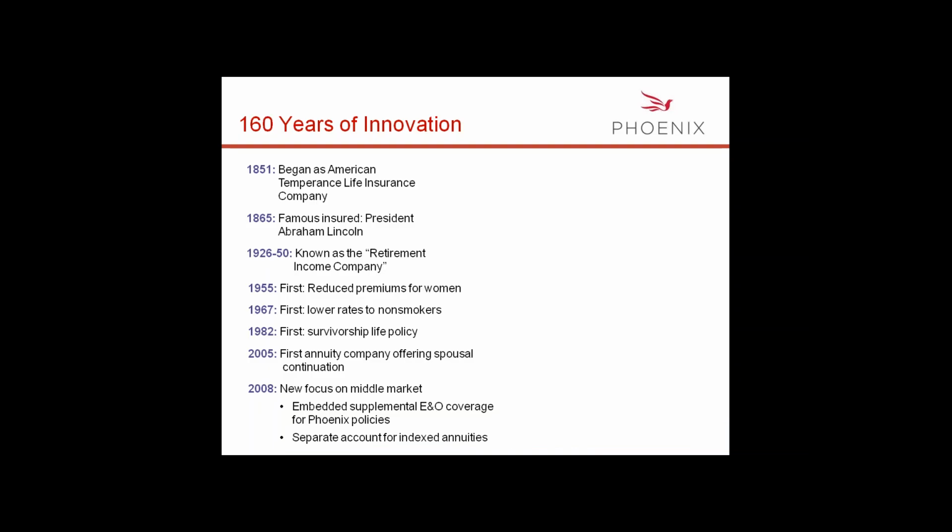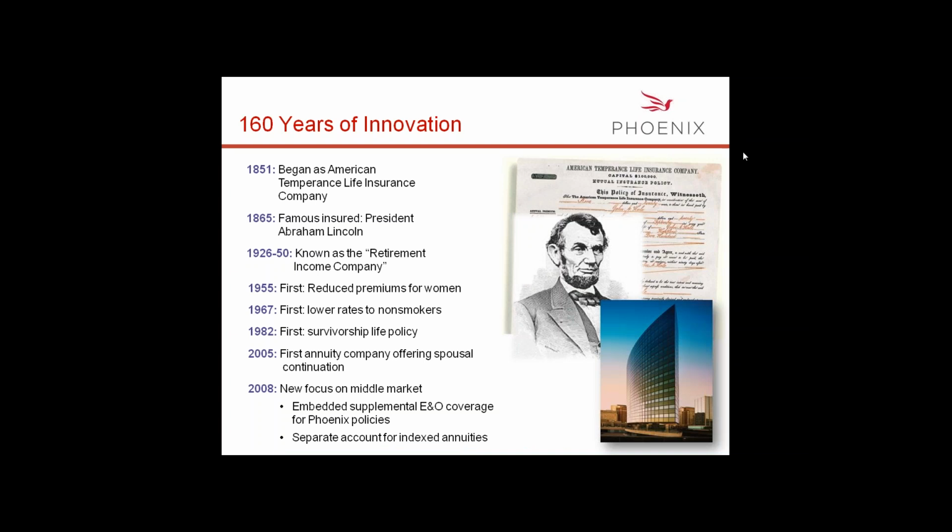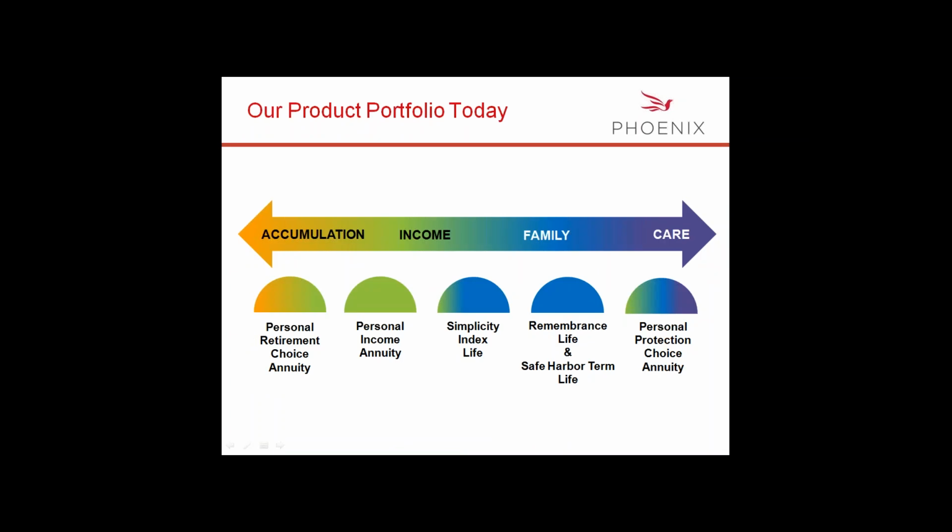But first, I'd like to talk a little bit about Phoenix. For those of you that are not familiar with the Phoenix Insurance Company, we've been around for 160 years. We insured President Abraham Lincoln. We were the first to come out with female rates, non-smoker rates, a survivorship policy. So Phoenix has been very innovative over the years in developing products and processes for its products. So I just want to begin by telling you that we're really excited about this opportunity and about working with Gordon Marketing and the opportunity to work with you folks in the field as well.